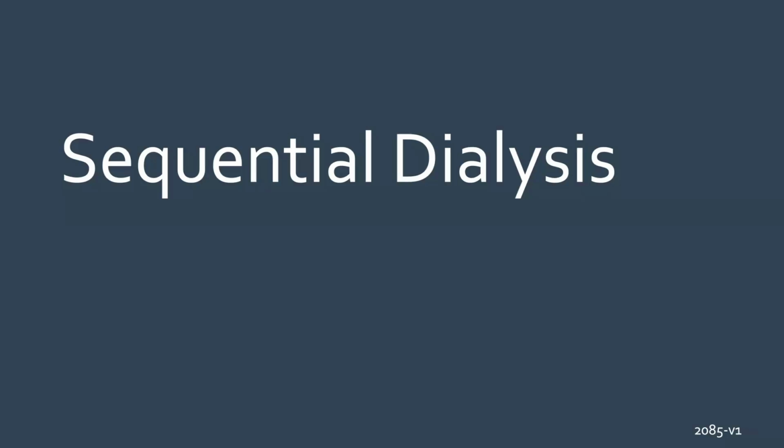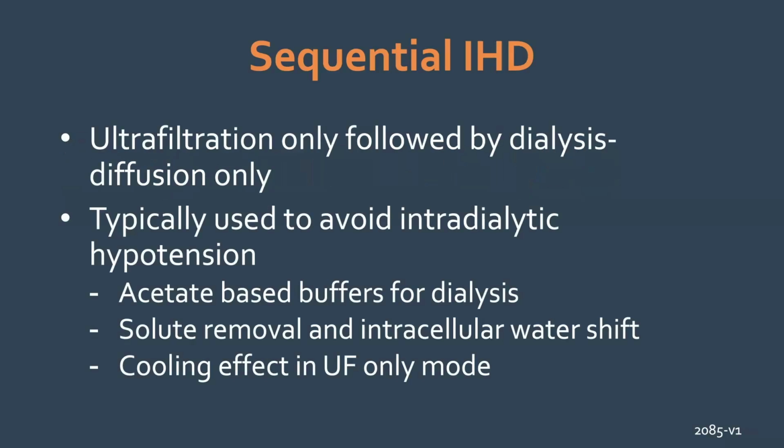Sequential dialysis has been around, and I'm sure a lot of the people, nephrologists at least on the call, have done it either in their training or in their practice in certain situations where they want to avoid hypotension. They have at least done or thought about doing sequential IHD, which is basically saying that I'm going to separate the dialysis part where I clean the blood, the diffusion part, from the fluid removal part. So I'm going to do UF only, volume removal only, and then switch to dialysis only.